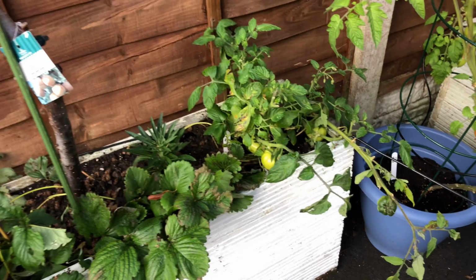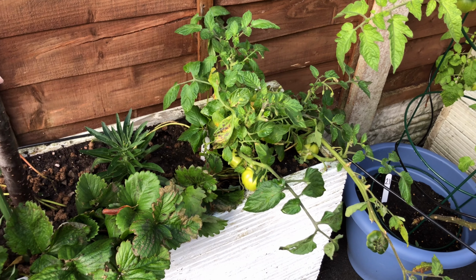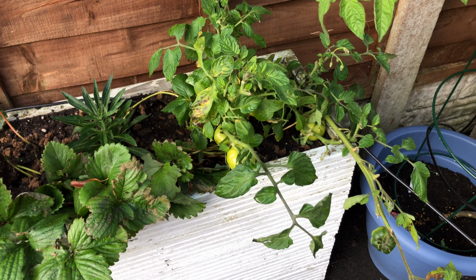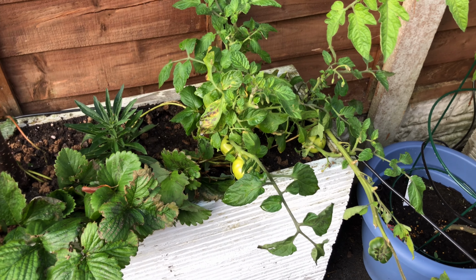Number five. Something that I don't know what it is. It might be another crimson blush. It's definitely not a cherry tomato. We shall see.